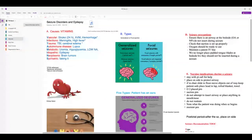So during a seizure, stay with the patient and call for help. You want to document the time it started, but also what was the patient doing at that time. Make sure you place the patient on the side to protect the airway. And if they're in a chair, you're going to have to slide them to the floor, move all the objects, make sure the environment is safe for them. Place the O2 if you need to, suction PRN, but never put anything in their nose or mouth. And don't restrain. I think you know that, okay? And note what the patient was doing when the seizure begins, and when the patient is done seizing, right?